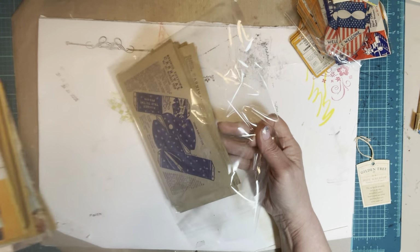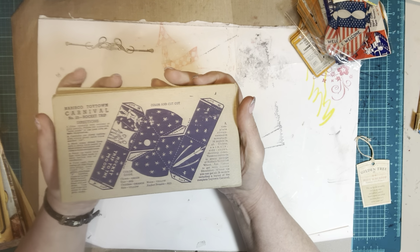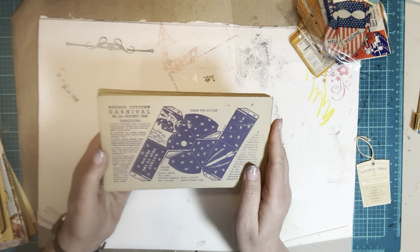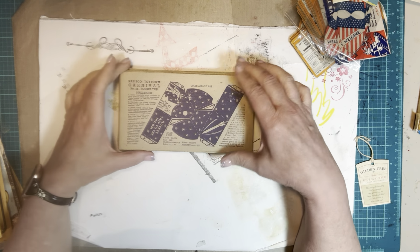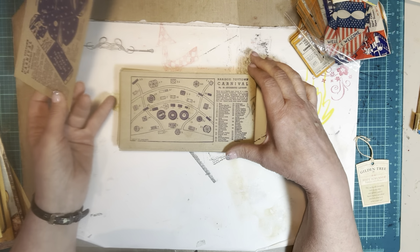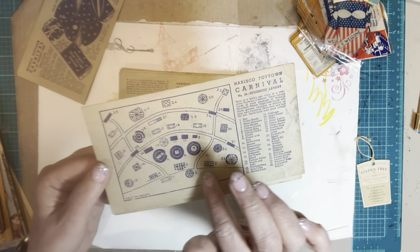I've had a few of these before, but this is a large collection. I think they came with Nabisco cookies or something because it's the Nabisco Toy Town Carnival. And they were all these pieces that you could cut out and create things, you know, fold them, follow the directions and fold them. And they're just kind of a plain cardboard with blueprint. This is the suggested layout for your Toy Town or Carnival. That's neat.